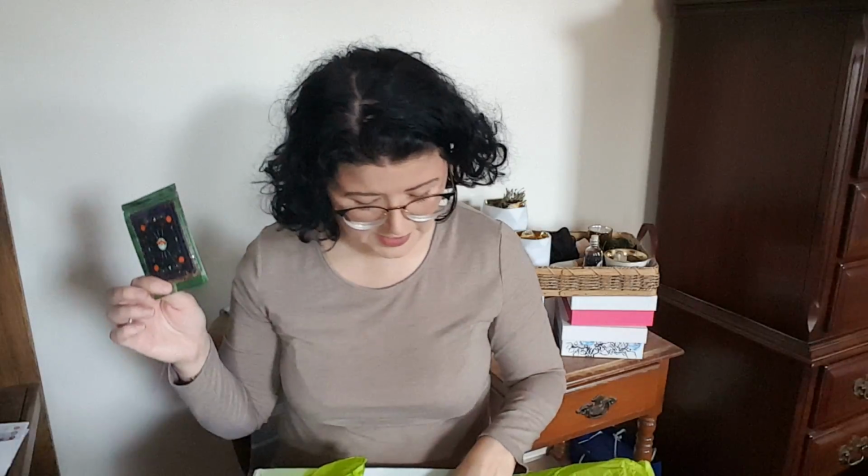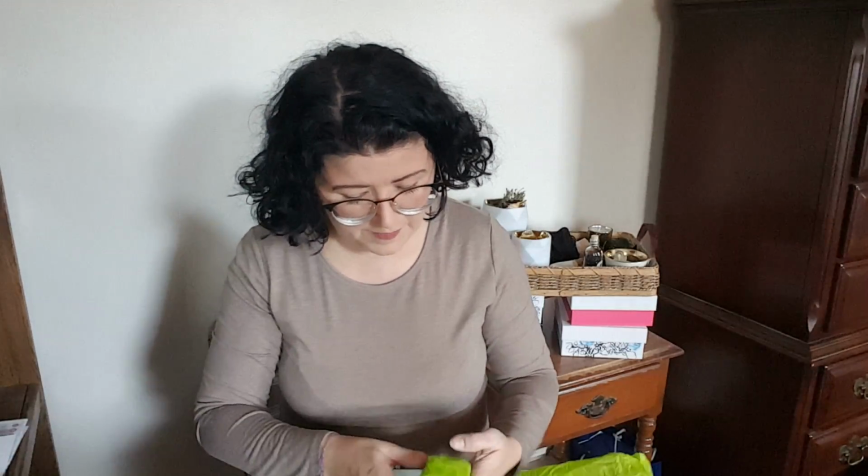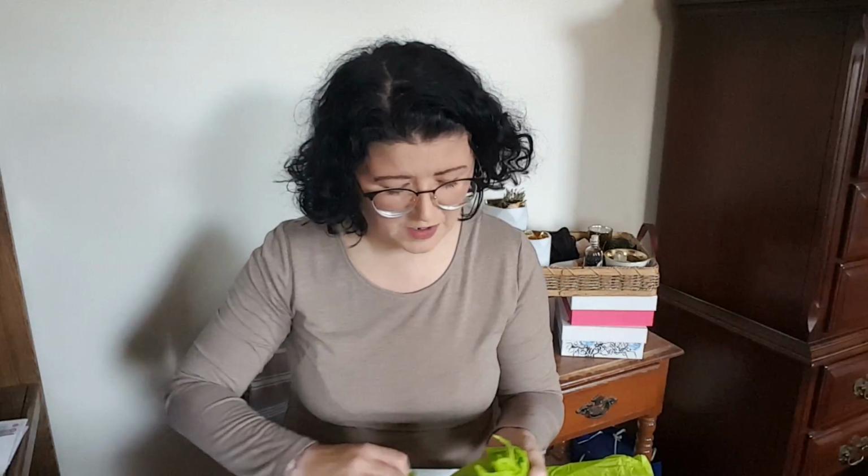Did you notice? Ingredients: red rooibos, freeze-dried carrots. I've never had that in a tea before. Cardamom, cinnamon, and cloves. Then we have the Death Card tea. Rooibos, organic honeybush. I love honeybush. Organic orange peel, organic safflower, organic hibiscus, and natural flowers. So these are all also made by Tarot and Tea. I should mention that.